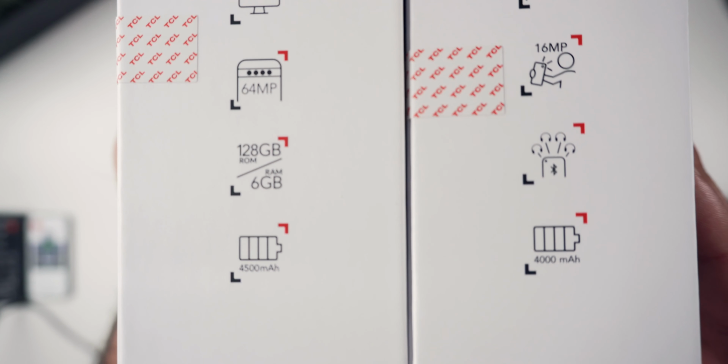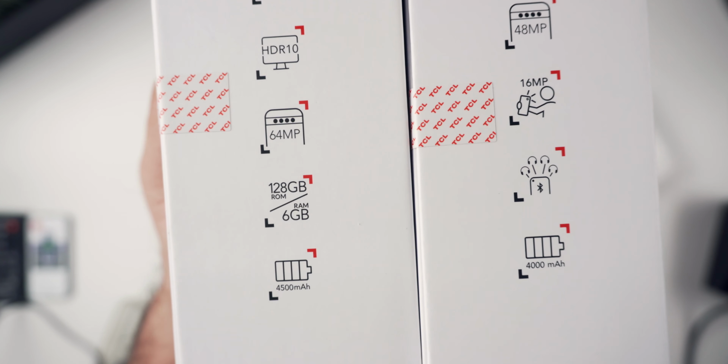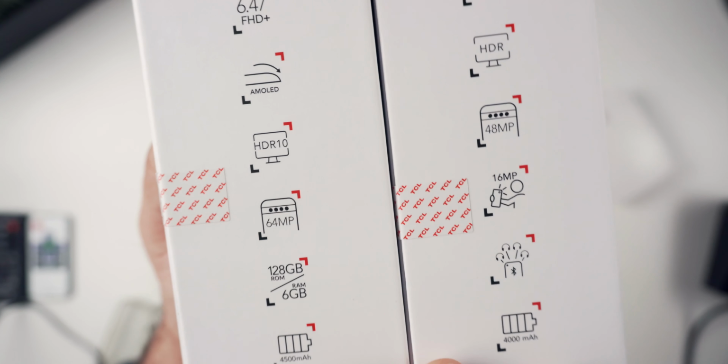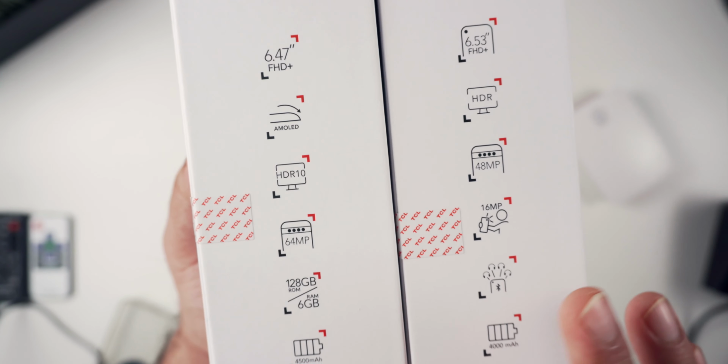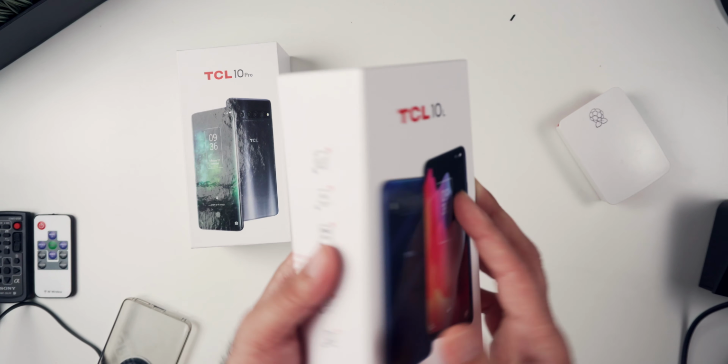And then finally, the last spec right there in terms of battery, the 10 Pro has a 4,500 milliamp hour battery, and then the 10L has a 4,000 milliamp hour battery. So we'll see how much of a difference that makes in battery usage. The AMOLED screen should actually help it save some battery, so I'm guessing this is definitely going to do better in terms of battery life than this one will, but we'll just have to see.